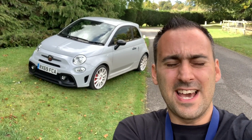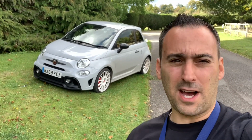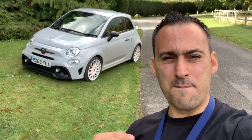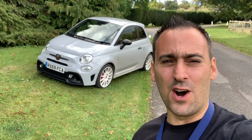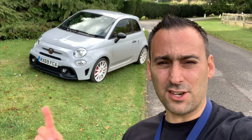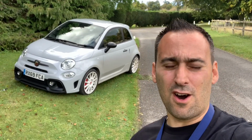It's one of those cars that you don't have to even drive fast. It's just got the character to make you smile every time you go out in it, and you want to pick up those keys and go out in it. That car is the best Abarth, in my opinion, ever made, and it is one seriously good car. Go test drive one. If you're thinking about getting it, don't think, go test drive it. You'll buy one, trust me. What a machine, what a car, Abarth.